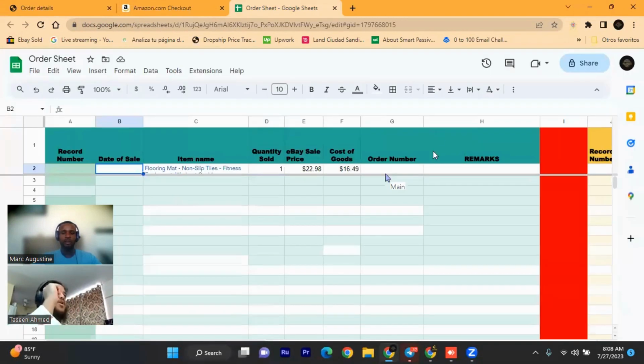Some people like to put how much profit they made per sale, and in my opinion, that's just for you. That's for your mental. It's not important for your accounting. This sheet is meant for accounting reasons. You know what I mean? You want to know exactly how much you're making by the end of the year when you're reporting your taxes. It should all be recorded like that. Okay, so there we go.